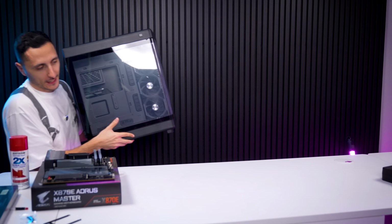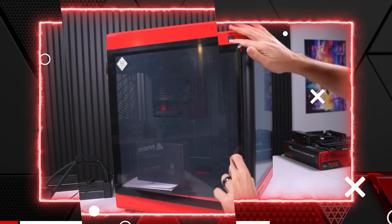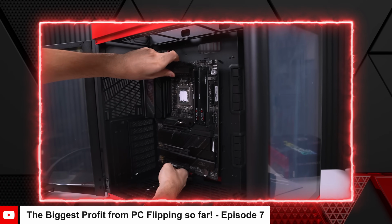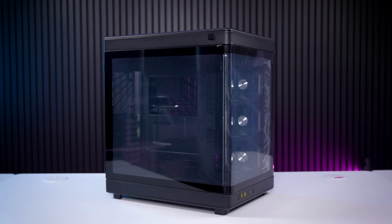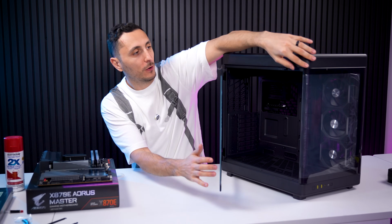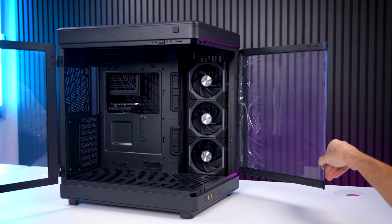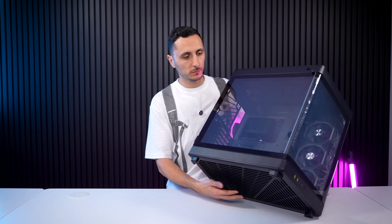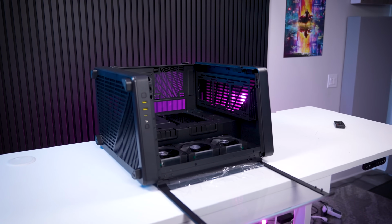Now the case we're building in is the brand new Gamdias Nesso P1 Pro. I absolutely loved the original Nesso P1 that I built a PC with and flipped on a previous Flip or Flop episode. And well, the P1 Pro has some nice changes. For starters, the pillar is no longer here in the corner. So now you get this beautiful, uninterrupted, seamless panoramic display. It also comes with magnetic modular pedestals, which makes the process of rotating the case a lot easier in case you want to lay it flat on the desk.